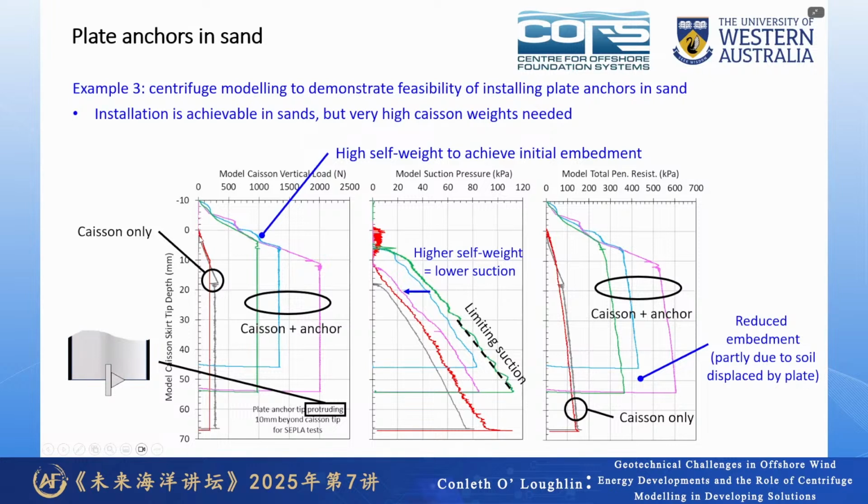First of all, we had to have a benchmark case where we just had a caisson only with no plate in the middle. In this case, you can see that we got initial self-weight installation before we start the pumping, and those loads then become constant. Those are quite low values, whereas to get the same initial embedment with the plate, you needed quite high loads, and that's because of the additional penetration resistance due to the plate.